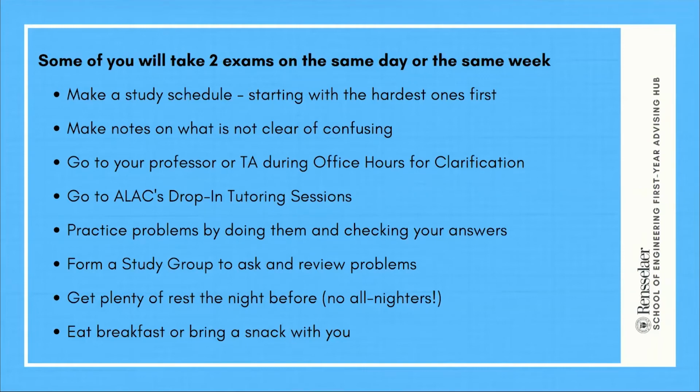Make notes, go to ALAC drop-in tutoring sessions. They're 8 to 10 every night for the most part. And all of these first year courses have tutoring. Even IEA has tutoring. So stop by, check out their website, and if you can stop by just to check it out and see if there's anything to review, because I'm sure the questions you have, someone else has in the room too.